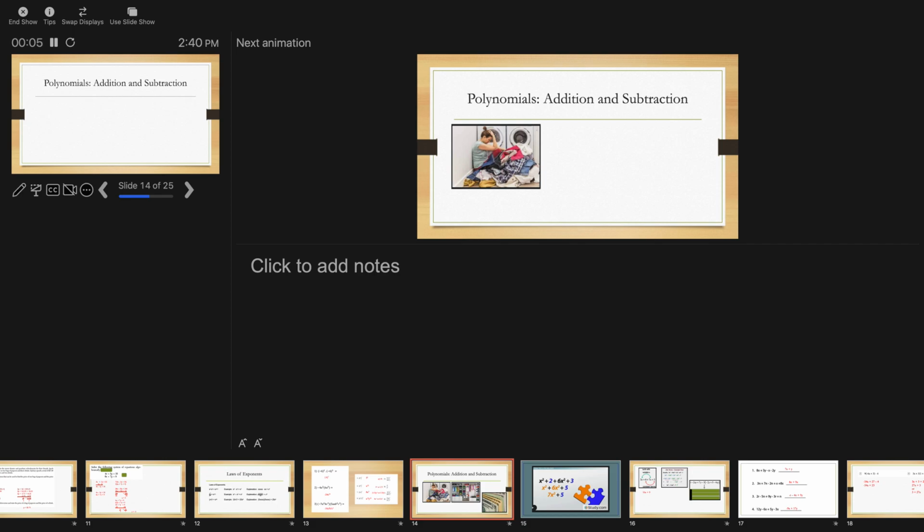All right. So today we talk about polynomials, specifically addition and subtraction. Now, I used to teach this years ago from the perspective of my grandfather, who lent me tools and the importance of putting things back in the right place. But another good way to explain it is laundry.